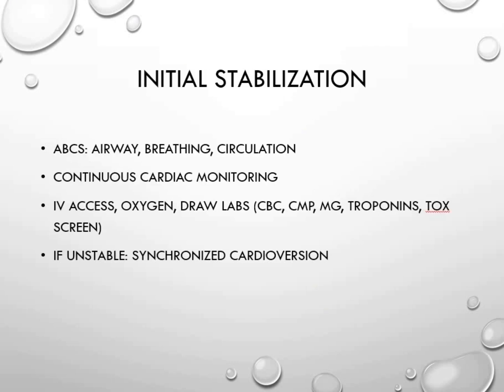Initial stabilization. Start with your ABCs: airway, breathing, and circulation. Place the patient on continuous cardiac monitoring. Establish IV access, provide oxygen, and draw labs including CBC, CMP, magnesium, troponins, and a toxicology screen. If the patient is unstable, with hypotension, chest pain, or altered mental status, proceed with immediate synchronized cardioversion.